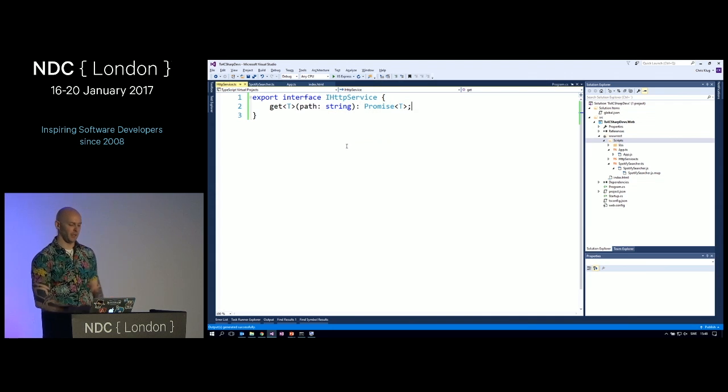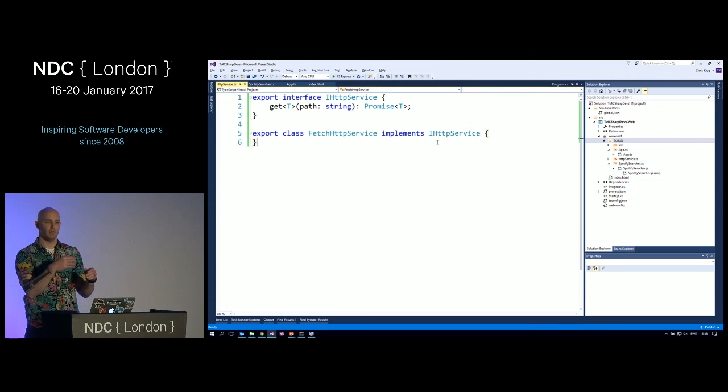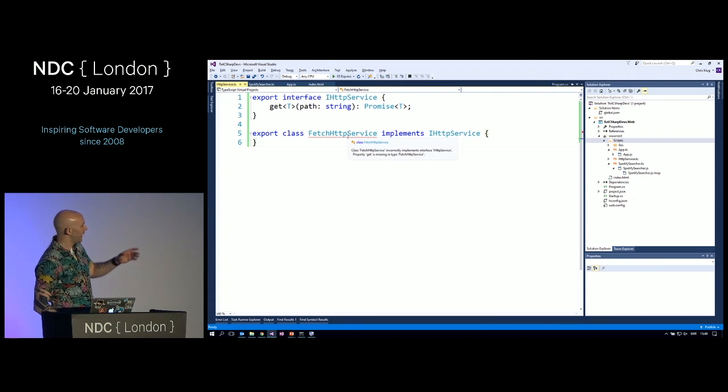That's my HTTP interface. Then we go and say export class FetchHttpService, which implements. This is completely unnecessary as such. You really don't have to write implements IHttpService or anything. I just have to make sure that I implement it in my code. Having implements here will let IntelliSense tell me that I'm missing a part of the implementation, which just helps.